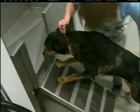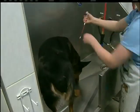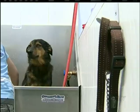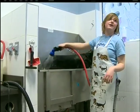There, go. It's a lot easier here than trying to get your dog in and out of the bathtub at home. There you go, good boy. So we're going to get him all nice and wet, and then we're going to suds him up. He's a very patient boy, as Bonnie Hustle bathes him in nice, warm water. You have all the equipment you need right here. And you can make as big of a mess as you want.